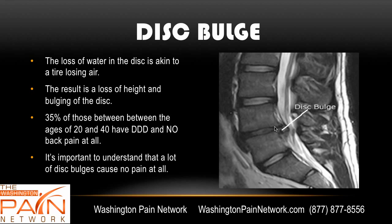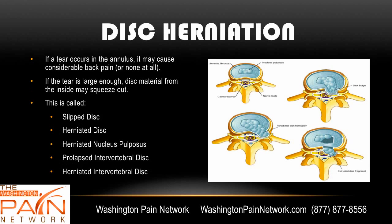This is an MRI where you see white here, that's water, and then a black disc disease. So it's a dark disc, it's losing water, and it's starting to bulge. Interestingly enough, 35% of those between the ages of 20 and 40 have this kind of looking MRI with degenerative disc disease and no back pain at all. So just because it's there on the imaging studies doesn't mean that it's going to cause you any pain.